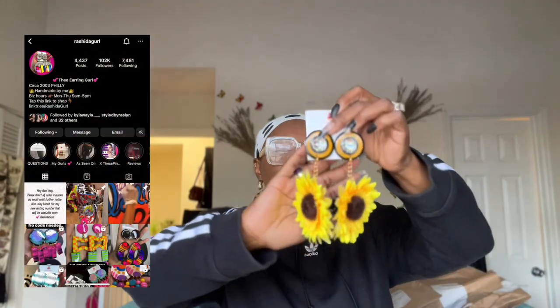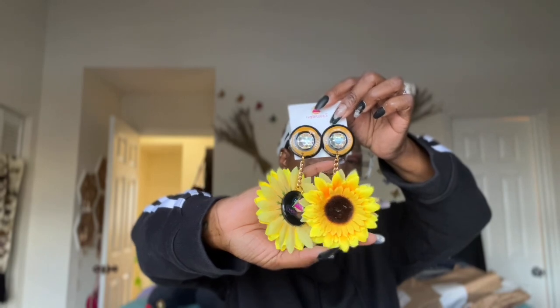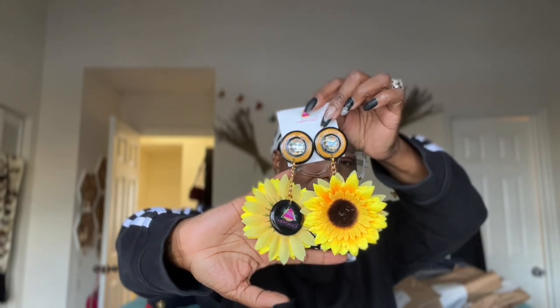So I got another pair of earrings. These I definitely got for my cruise and for the summer. Look at these. Is this sunflowers? I love sunflowers. And look at this. Gorgeous. And you talking about somebody can't wait to wear this when they on vacation and then in the summertime.